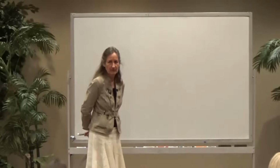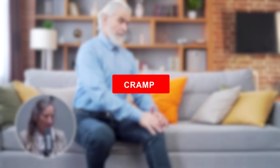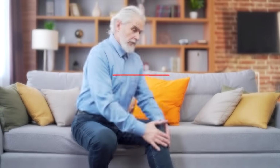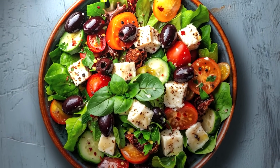Strong, steady legs are the foundation of an active, independent life. But as we age, muscle weakness, cramps, and balance issues can start to slow us down. The good news, the right nutrients can make a big difference.